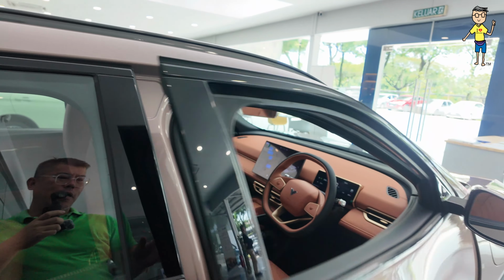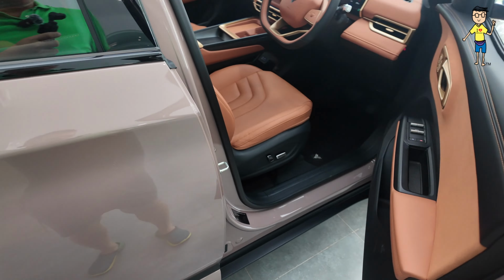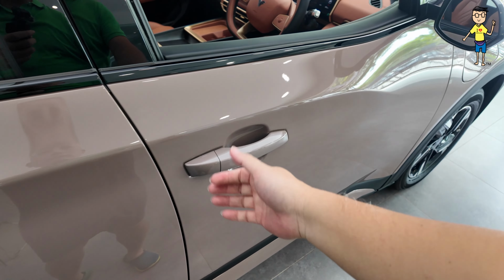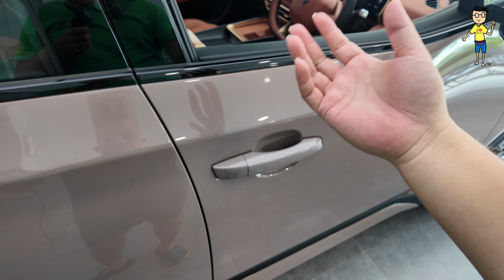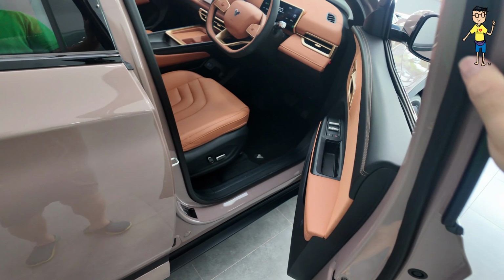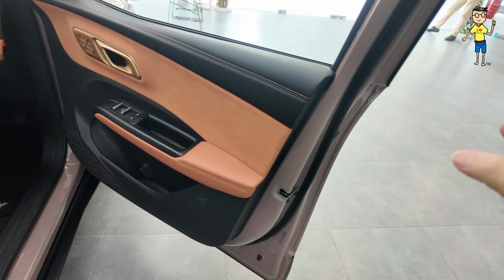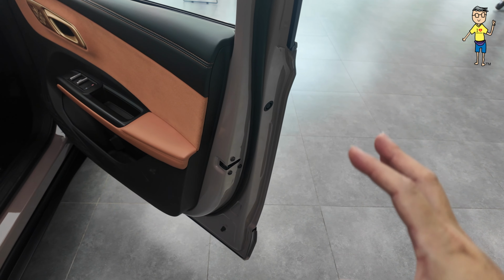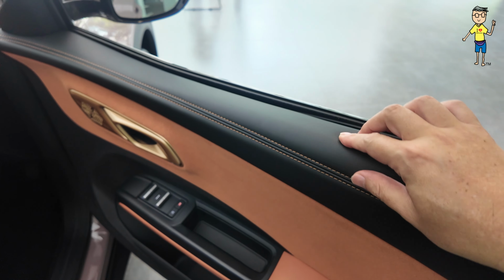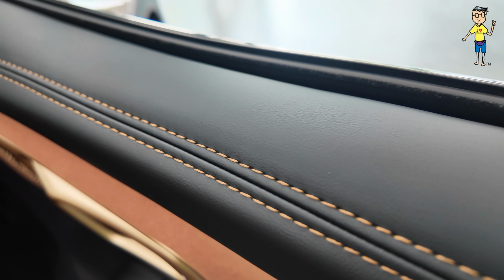Okay, check out the build quality. Okay, door. We're going to compare this with your MG EV and your BYD Atto 3, the two cars within this price range of 136,000. This car is priced at 136, and it has leather, very soft leather, very nice stitching. Check out the stitching.